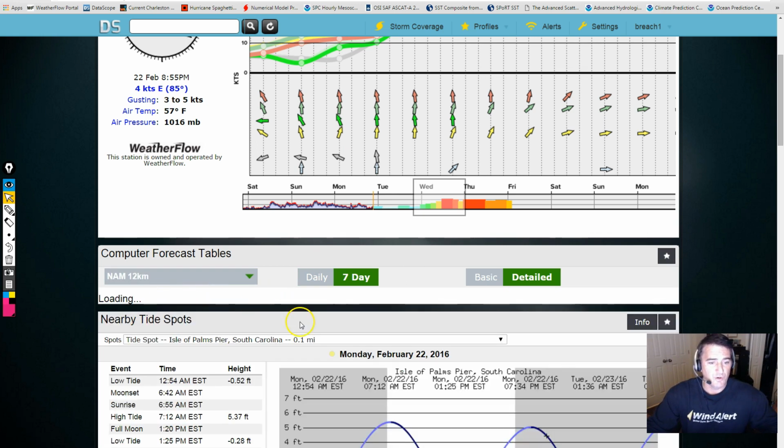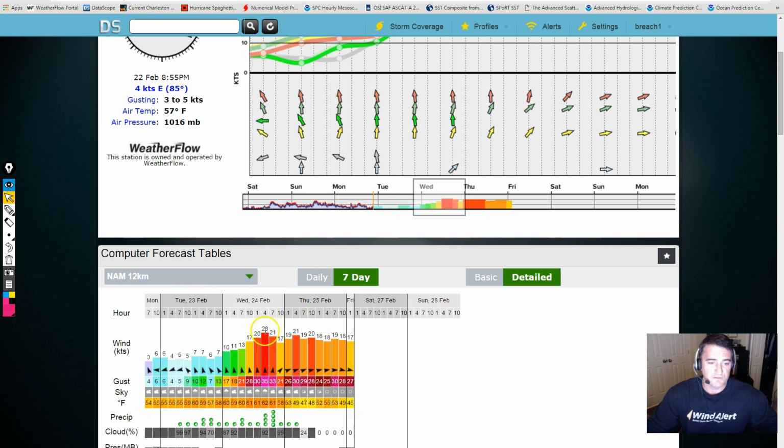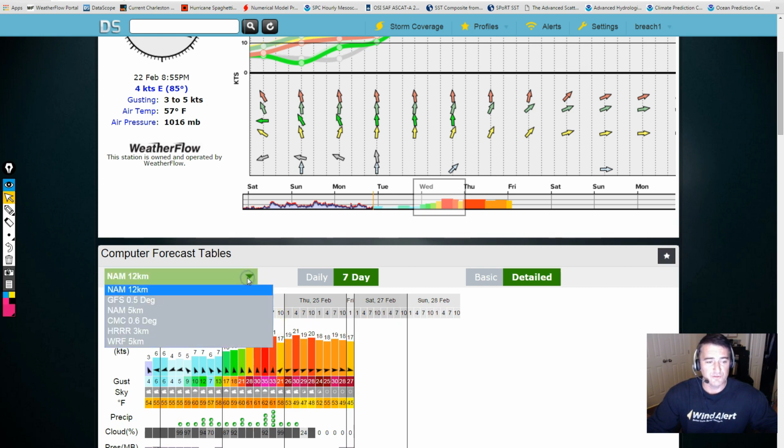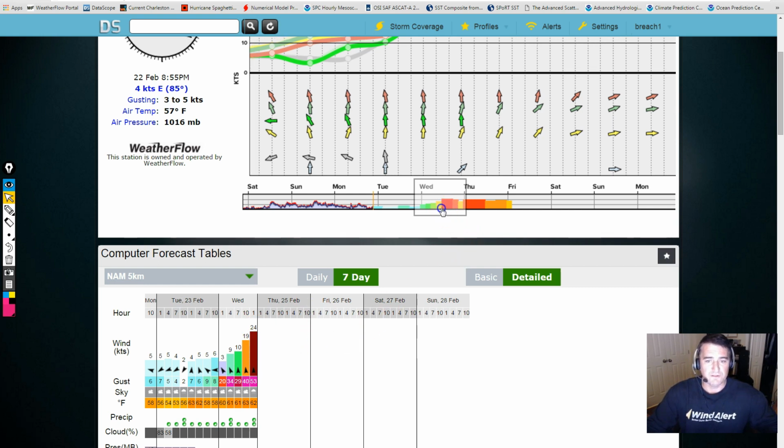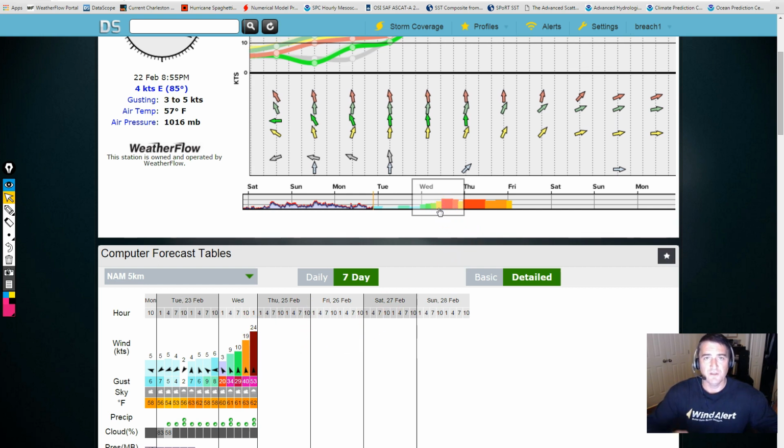Even if we look at the NAM 12K model, we can see that's also holding as well. As we go to the medium resolution and even into the higher resolution models, we're seeing some agreement on a build for Wednesday afternoon, and that's pretty much what I think is going to happen: the beaches will see less wind, just inside the harbor mouth and inland we'll see more wind. So that's going to be the Chucktown wind report for the winds for the next 2 days.